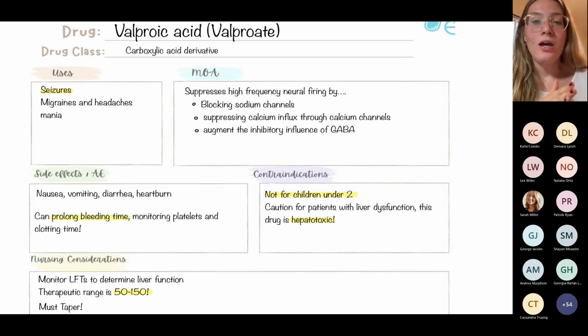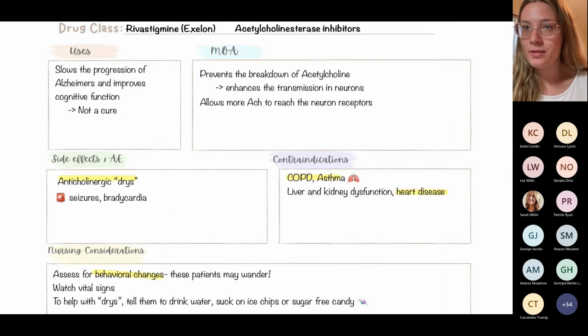A lot of your seizure drugs have narrow therapeutic indexes. The reason we do this is because it's very hepatotoxic, toxic to your liver, and it can mess with your platelets. If we become toxic, my liver's going to tank and I'm going to bleed out, okay? So we're also watching for bleeds.